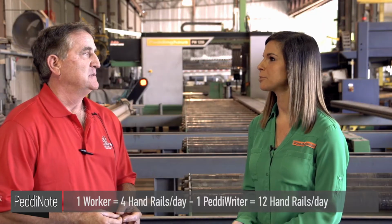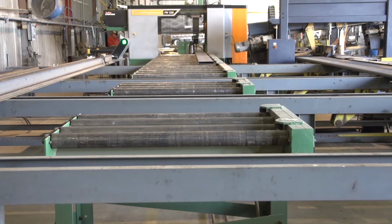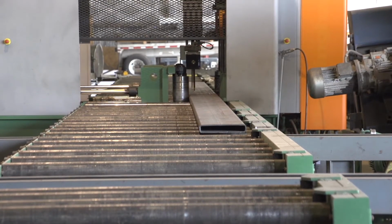How would you describe your process before the PeddiWriter? It would be typical manual layout that a lot of people still do today. It's fixtures and jigs, and that's great if you're doing a lot of production work, but usually handrails are not a lot of production work. There are a lot of one-offs because the rise and runs of the stairs and things vary.